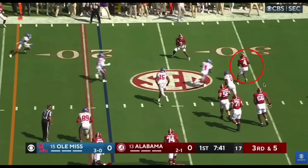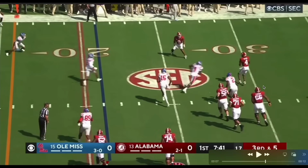So there's a couple things here in the early games for Milroe that I see, that this is one thing that gets him. Like in this situation, if he's not thinking and not hesitating and just tucks it and runs, just becomes a runner much earlier in this play, you got a much better chance to make something happen with your legs.